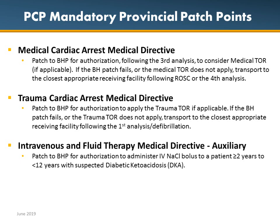Perfect. The other question I have is, in the intravenous and fluid therapy medical directive, we're going to be discussing a little bit about the pediatric DKA fluid boluses at the fall CME. But my question is, should we be patching for an adult that we're suspecting is in DKA and is normotensive? So I think there's a few questions that need to be asked before making that patch.